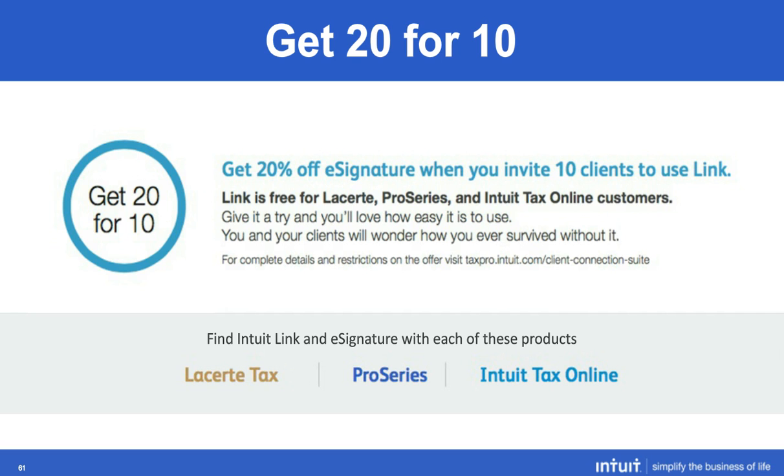There's another question that several of you were asking about. Can I only send the engagement letter in Link, and then how do I attach forms? You have complete control over what goes into Link, and if you go into that Link workflow in LaCert, you can check the box to not include the checklist questionnaire and just send the engagement letter if that's what you want. The other thing we do with the engagement letter, if it hasn't been accepted by the taxpayer, is that it's going to be the first thing they see in their to-do list until they finish that out.